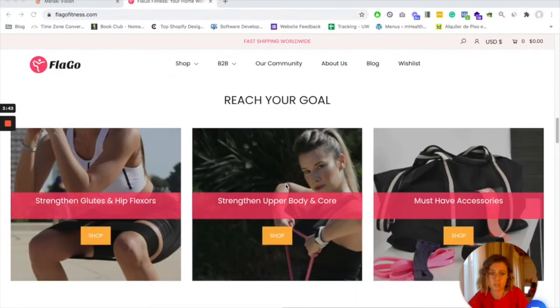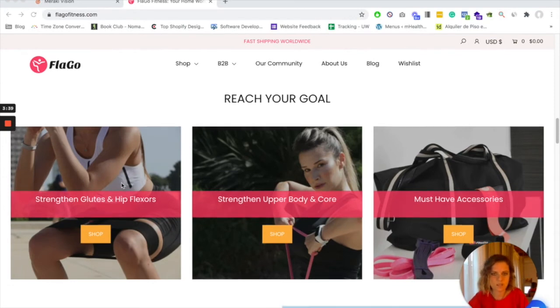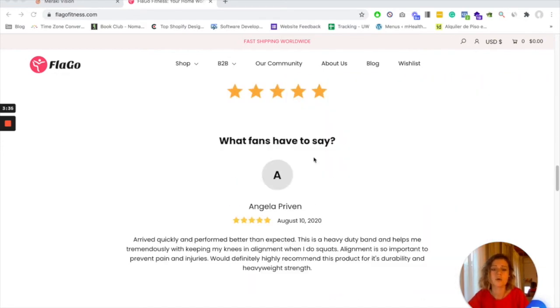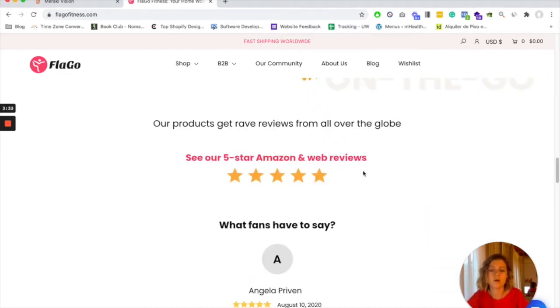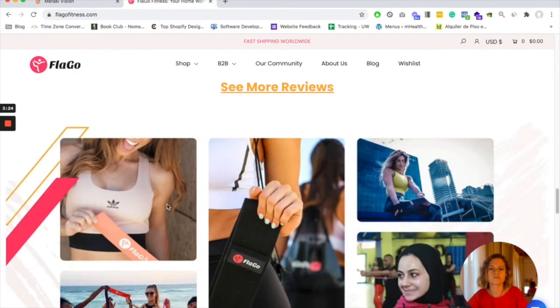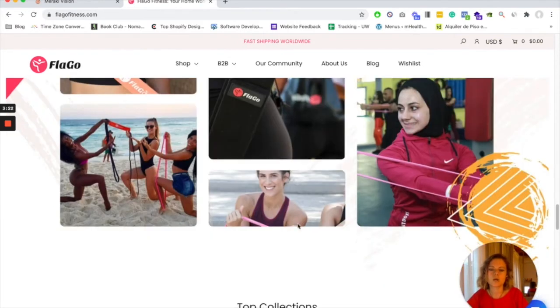So that part is important in case you're getting visitors that have never used bands and they don't know much about it. And then of course also adding credibility. So adding in their reviews, we enabled this reviews app, and these are all reviews from Amazon, so you can import those and basically you don't have to start from zero, and a lot of great elements.